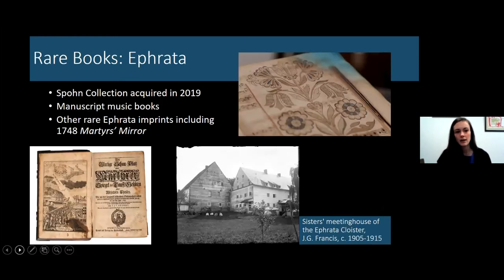We have hundreds of rare books in the Hess archives, and one of the newest and most exciting rare book collections that we have is the Clarence E. Spohn collection of rare imprints from the early presses in Ephrata, Pennsylvania. Ephrata was a religious community established in 1732 by Conrad Beisel, and now it's a Pennsylvania Historical and Museum Commission site. Spohn worked at the Ephrata Cloister from 1968 to 1996, and over the years, he slowly acquired an impressive personal collection of Ephrata materials.